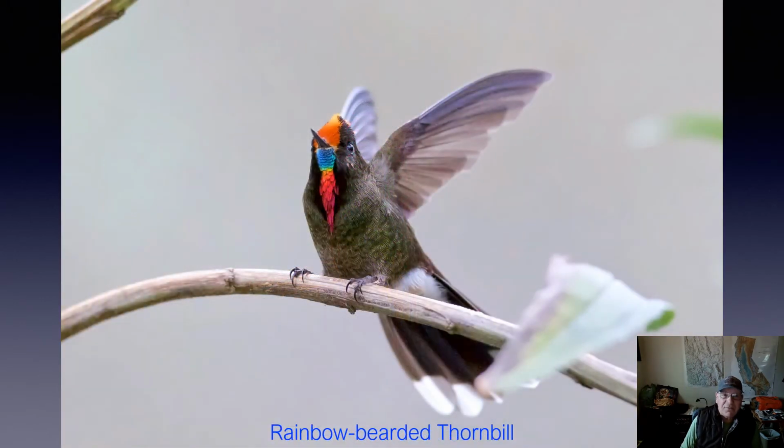And one of my favorite birds up there, this one and another one that you're going to see in a few slides later, the rainbow-bearded thornbill. I mean, look at this guy. This is a male with full regalia, just beautiful.